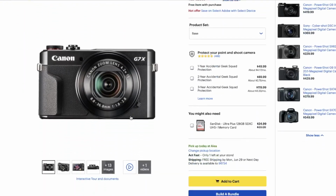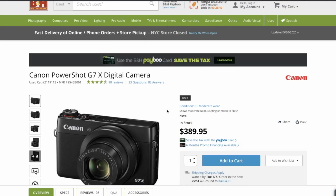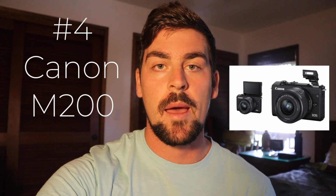The screen is a flip-up screen so you can see yourself, and it has an 8.8mm to 36mm zoom, so it's actually really great for zoom as well. So it can shoot in 1080p up to 60 frames a second, so you do get a little bit of slow-mo effect with that. And also as well, the autofocus is fantastic on this camera for the price point. It comes in at $500 brand new at Best Buy and Amazon, or you can get a used one at BH Photo for $389.